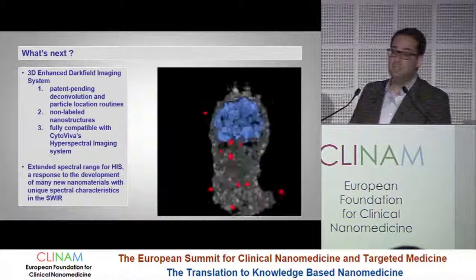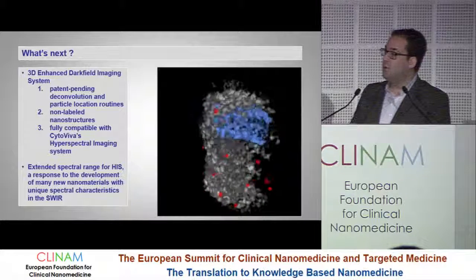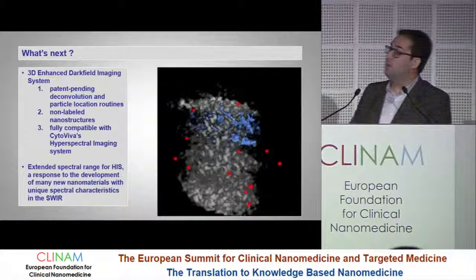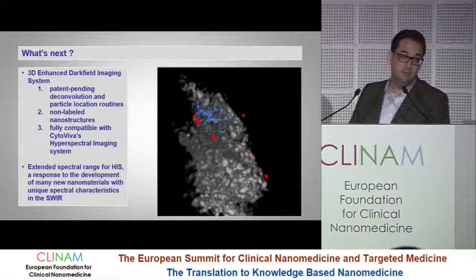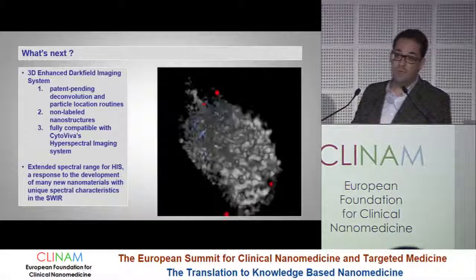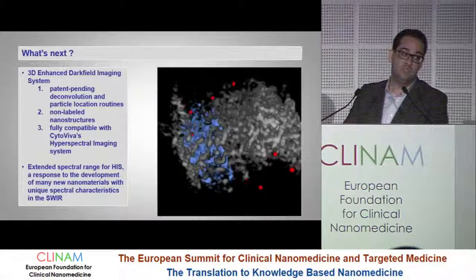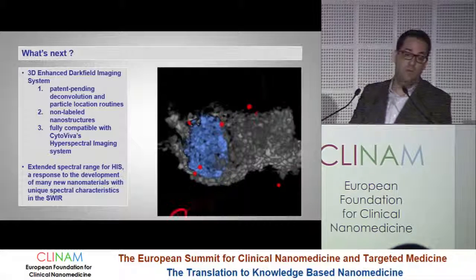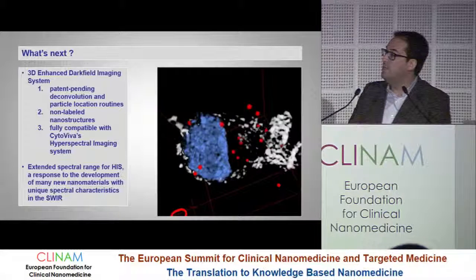So the idea is these two technologies work in combination. So you record the 3D image of your system, and you look at the position of your nanoparticles, and you see one that is inside the cells, and then you move to that Z position, and you do a hyperspectral acquisition, and you confirm spectrally that that particle is indeed your liposomes or nanoparticle or gold or whatever. And it's compatible with the hyperspectral imaging system.